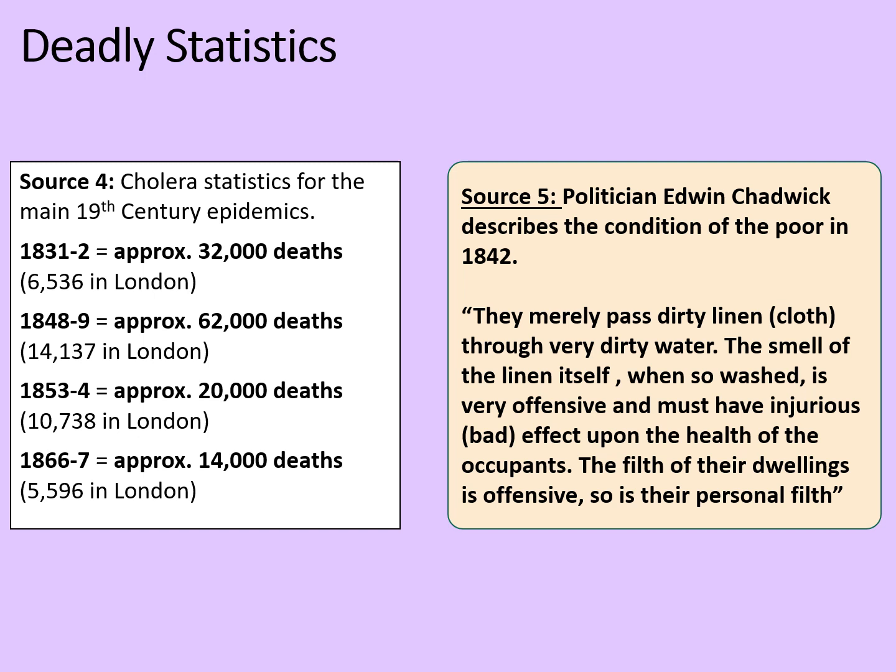The filth of their dwellings is offensive, and so is their personal filth." So Chadwick isn't just having a go at the poor here for not living very hygienically, he's actually got some sympathy. But what he identifies here is the smell. You might think by reading this source that he is blaming the water for the disease, because it mentions dirty water, but he is not. He thinks it is the smell of that dirty water and anything that comes into contact with it which is causing the disease. So close, but so far.